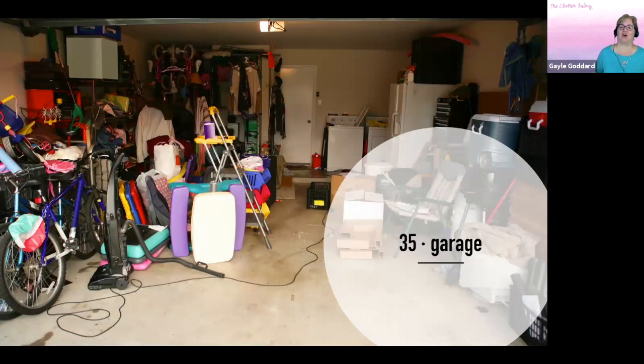Garage. Oh my gosh, the garage is a big one, right? The garage is a large space, and it's full of a bunch of stuff. And this is where, as you can see on the left, everything goes to die that they don't want to deal with right now. I would suggest tackling the garage in zones. Nobody wants to do a whole garage, and if you try to do the whole garage all in one sitting, you won't get it all done and you will not make as many decisions. So better to try some zones.